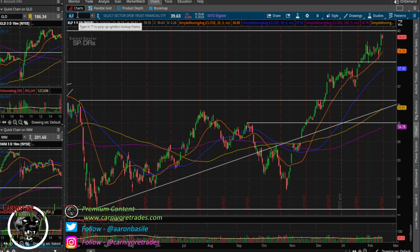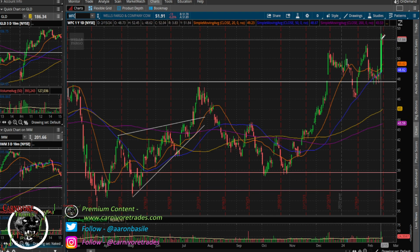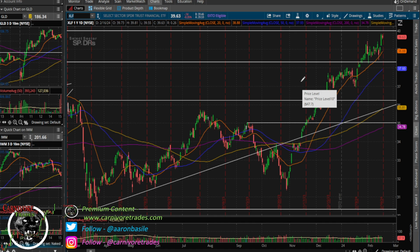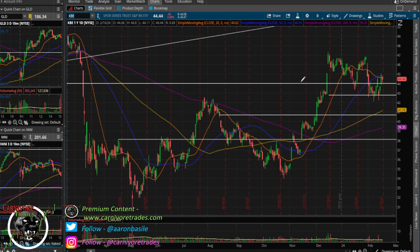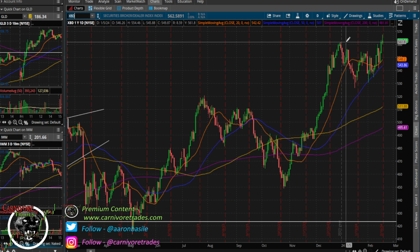XLF had a good week. I believe there was news out of Wells. I'm not sure what that was, but it did get a nice pop on Thursday, and that did help out the banks there. I think XLF still wants to test 40. KRE still holding up, but definitely on the weaker side. I definitely think that the regionals are a little vulnerable here. KBE large bank is in a little bit better shape, but still, we'll see. It's kind of touch and go right now with the banks. The broker dealers are holding up though. New all-time high, new all-time closing high for XBT.